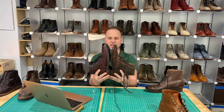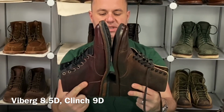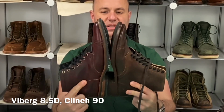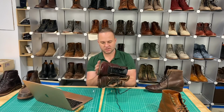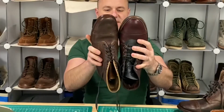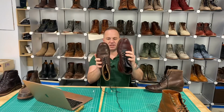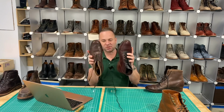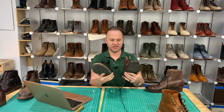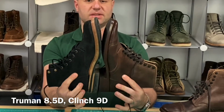Viberg 2030 in a size 8.5, next to Clinch size 9. The 2030 in comparison is much bigger. I should be a size 8D in the Viberg 2030. These are just big. So a little too big, a little too small. Both work. All right, and then here's the Truman 79 last, size 8.5, next to Clinch size 9.